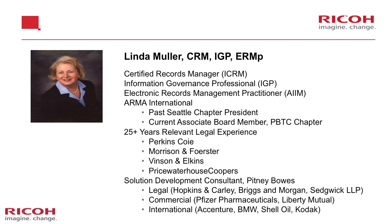From there, and you can see the three law firms that I worked for, I also spent 2 years with PricewaterhouseCoopers and got involved in a very interesting project working with the tax practitioners and actually moving them from a very paper-based work environment to electronic records. So that was an interesting project.